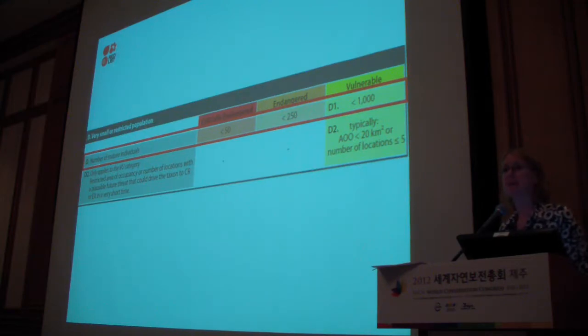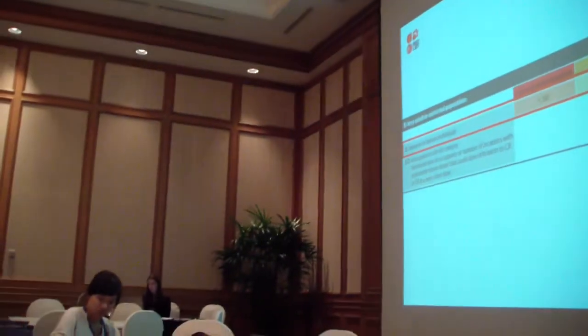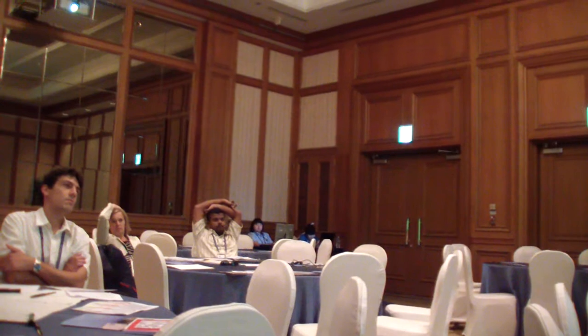Does this mean that the population is still less than that? Yes. Oh, no. The D1 and D2 are not linked. Your population size, so you have a million of them all crammed into an extremely small area, you could, yeah. If there's a plausible threat.